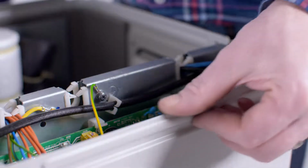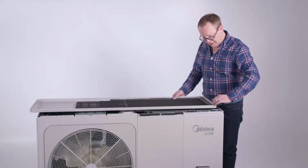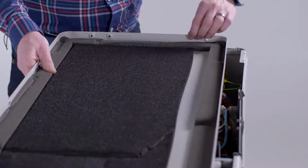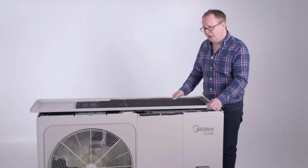But these are beautifully finished, very, very heavy grade steel, even to the extent on the lids that they double over the metal, and you can see it's folded over here for extra strength, which means that this will last for years with no problem at all.